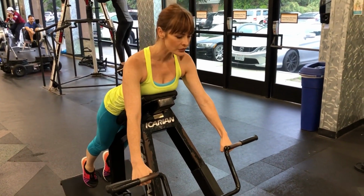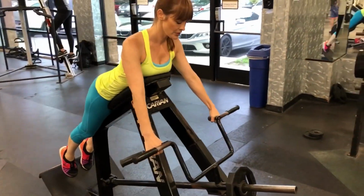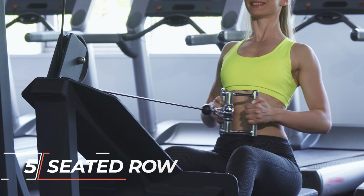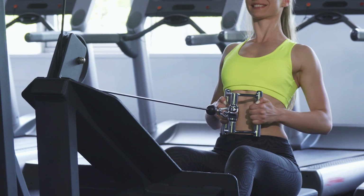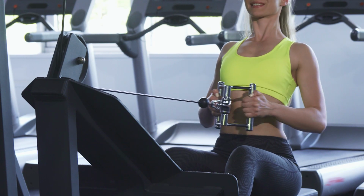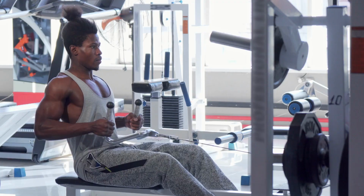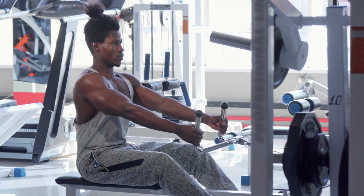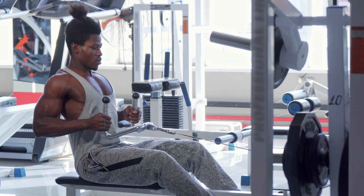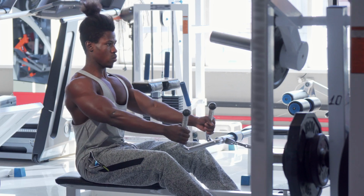A chest-supported row may be a better option if you find yourself cheating or failing to maintain a straight back. Next, we have seated row. The basic seated row, unlike every other free weight variation here, maintains consistent tension throughout the whole exercise. Plus, many gyms have a variety of handles that you may use with a carabiner to attach to a seated cable row, allowing you a variety of grips and hand positions.